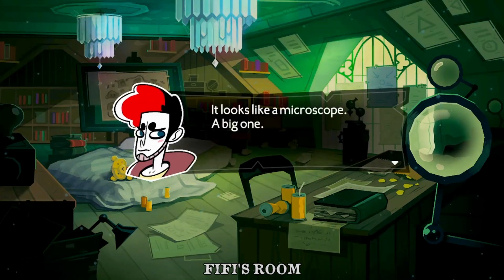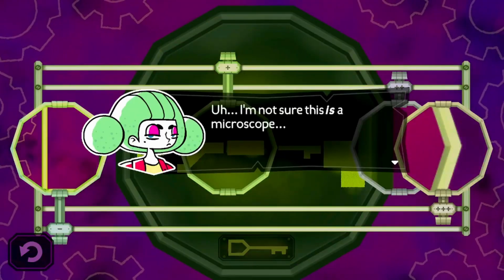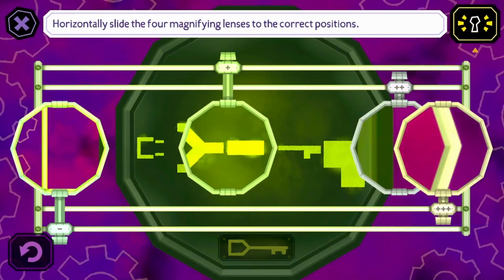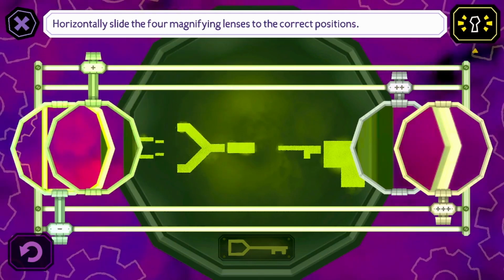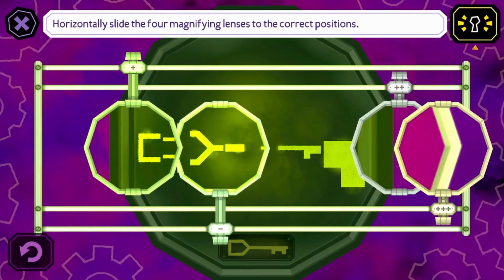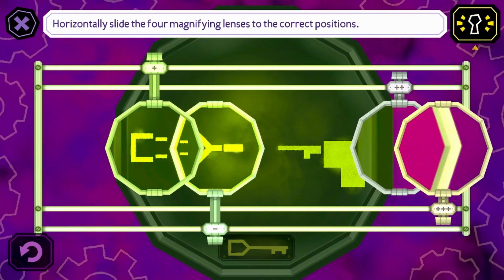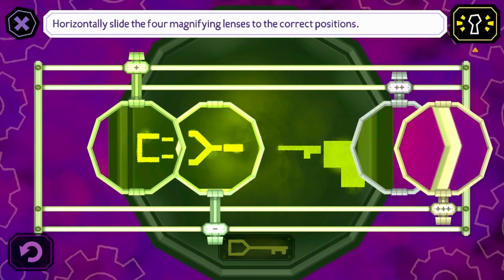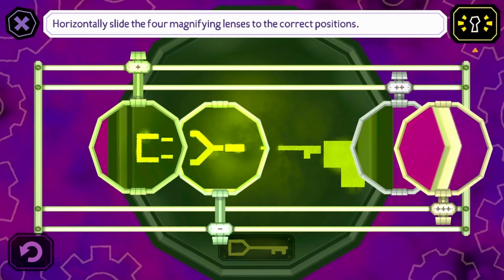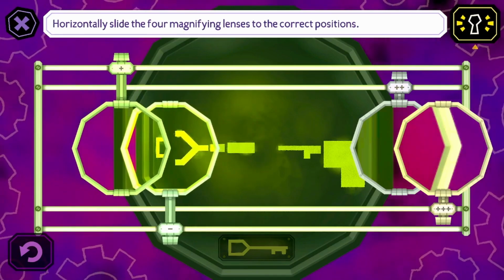It looks like a microscope, a big one. Can I touch it? I'm not sure this is a microscope. Oh. Fascinating.